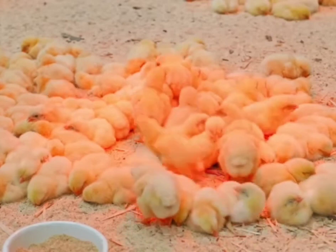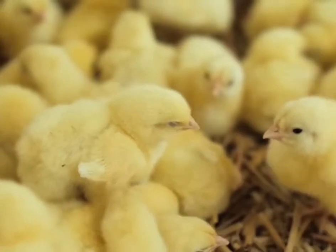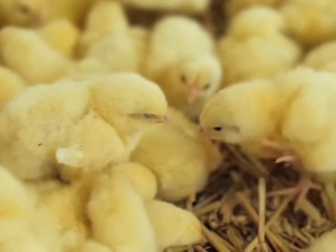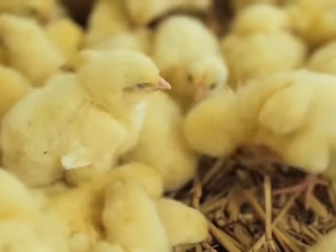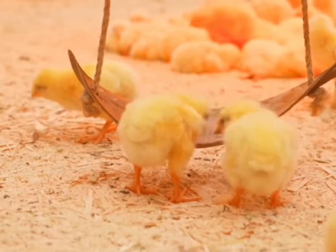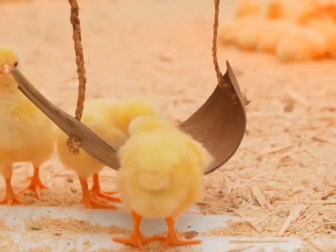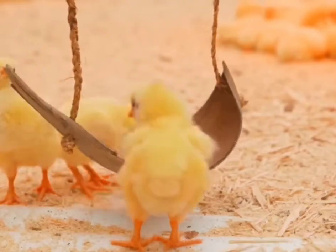When the mother hen is not around, the chicks huddle together to keep warm. Little chicks, like all children, are very playful. If you hang a swing for them, they will be happy to ride on them.